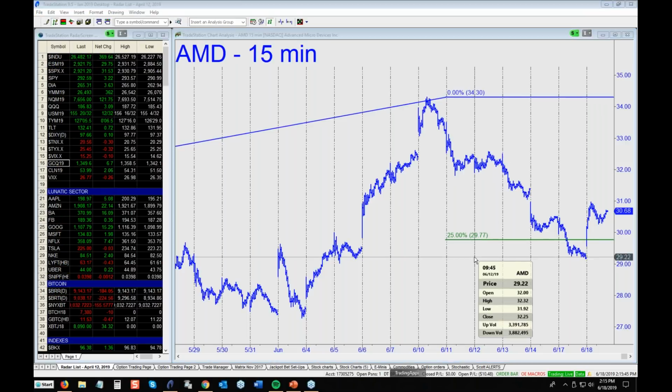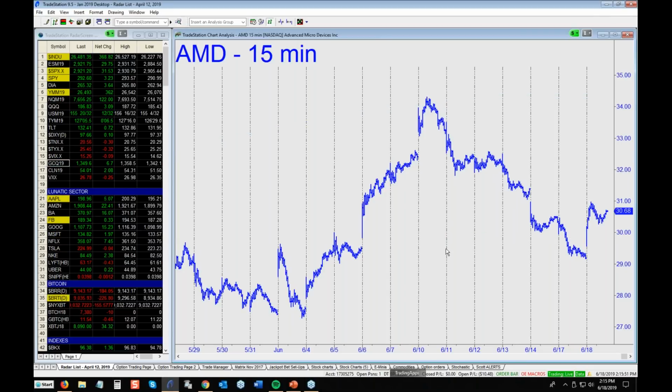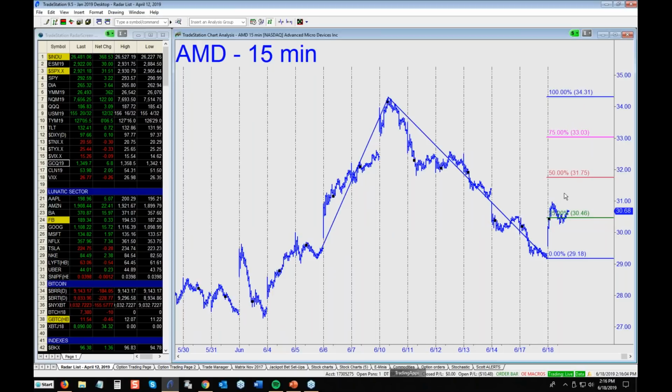Let's see. Well, everything I see is a counterintuitive buy signal on the stock. So there are contradictory signals right now. In this case, I would just decide which way I want to trade it. Short term is up, and a trip to counterintuitive buy, which I think is good for a pop at least to 31.75 before the stock breaks down again.